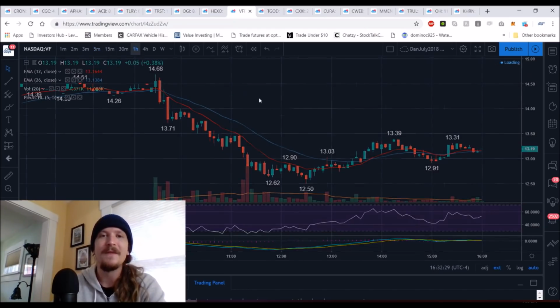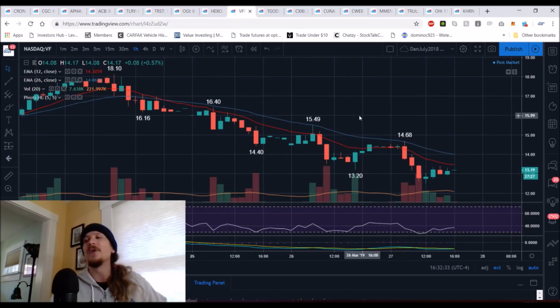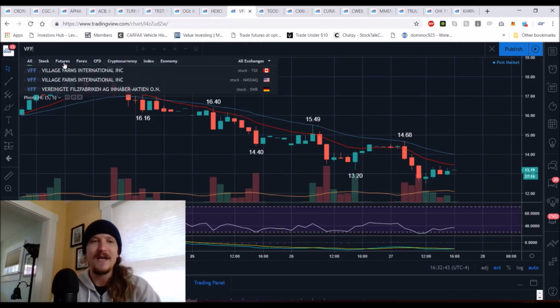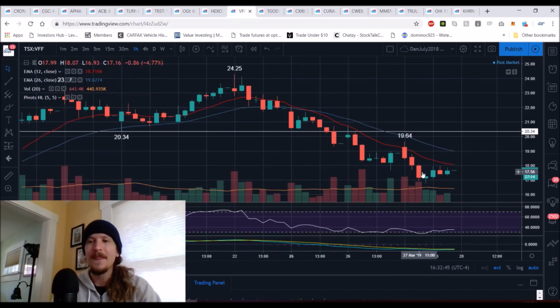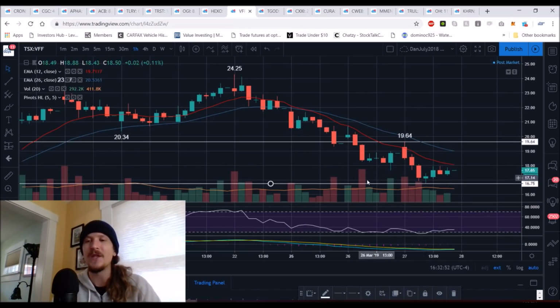But anyways, for VFF on the hourly time frame, we have to change the trend for our daily higher low to be established. And at this point, the bounce is looking to just form an hourly lower high compared to 1468. So we have the low of, this is the US side of things. Let's go back to Canada. So we have the low of 1676. Anything under 1964 is just a lower high.